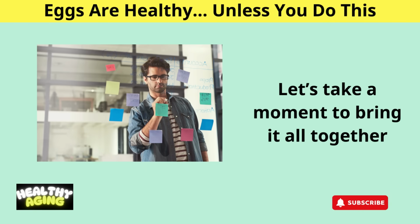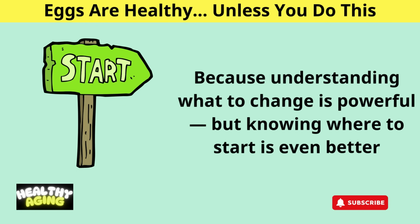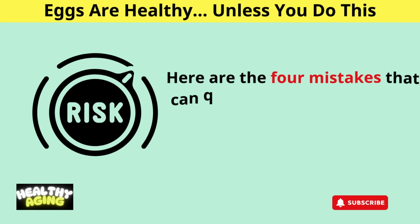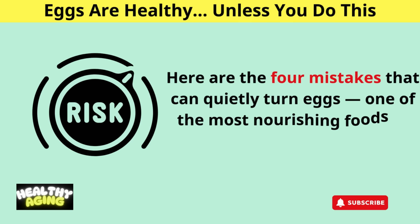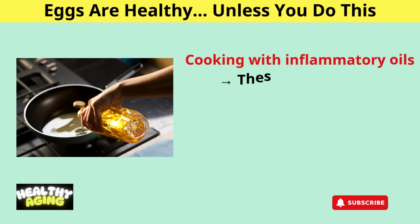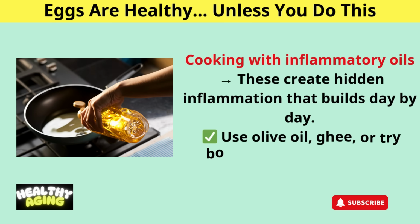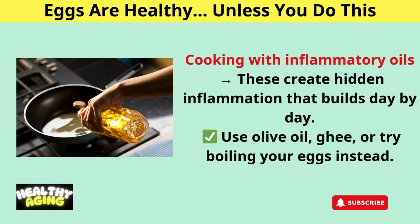Let's take a moment to bring it all together, because understanding what to change is powerful, but knowing where to start is even better. Here are the 4 mistakes that can quietly turn eggs, one of the most nourishing foods, into a health risk for seniors. Cooking with inflammatory oils. These create hidden inflammation that builds day by day. Use olive oil, ghee, or try boiling your eggs instead.